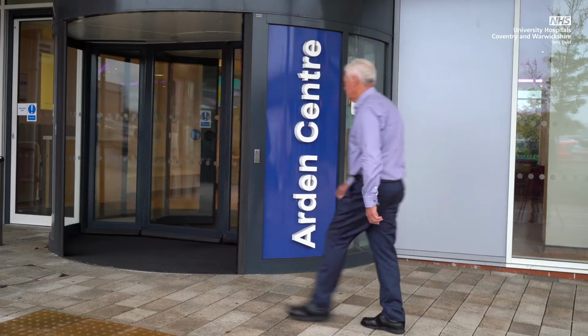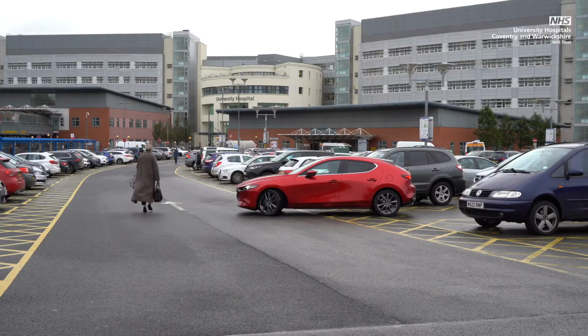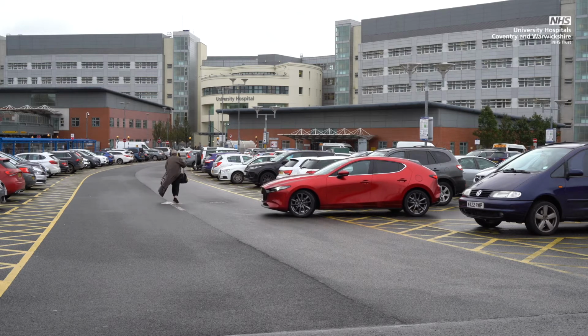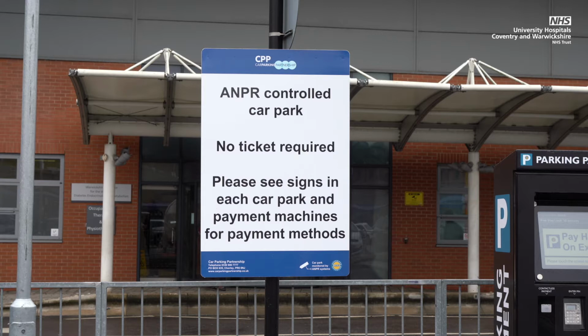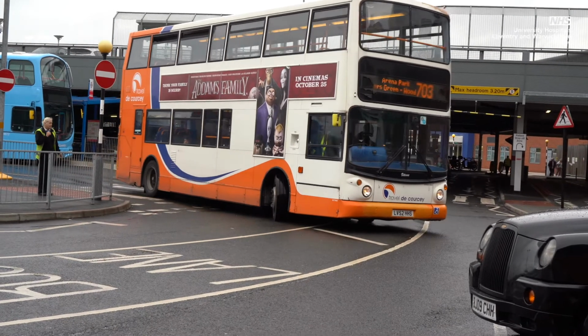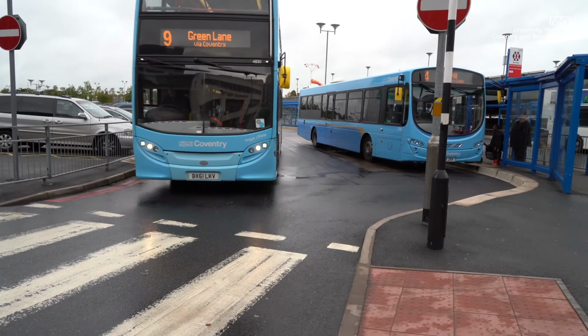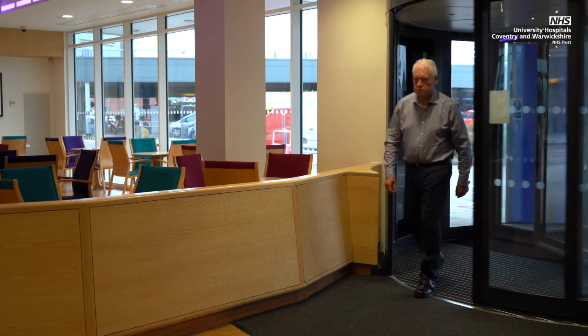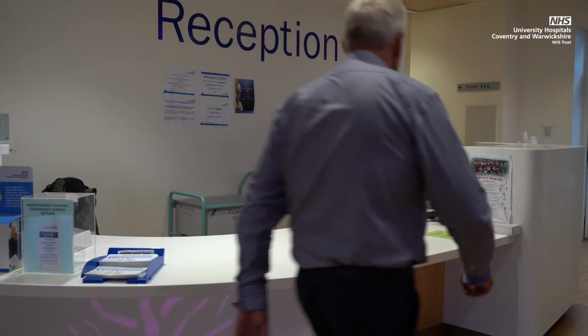The Arden Cancer Centre is situated to the left of the main hospital entrance. We are a very busy and large hospital, and at times parking can be difficult. Please allow plenty of time to find a parking space. You are entitled to free parking for all of your radiotherapy appointments. Some patients prefer to travel by bus, and there are several bus routes that stop in front of the main entrance.